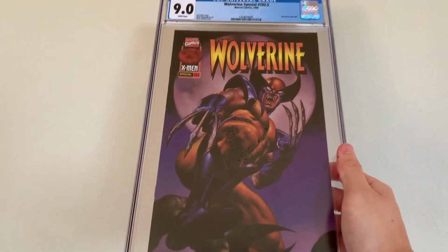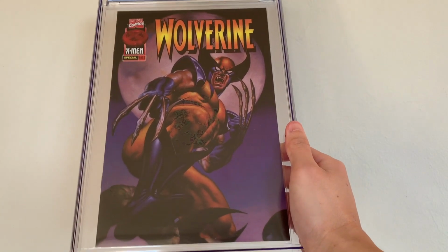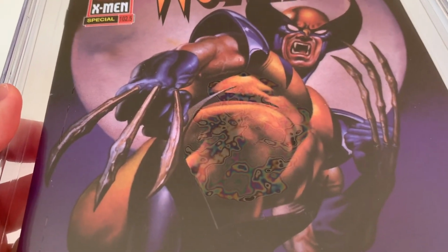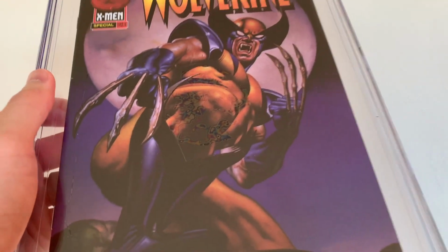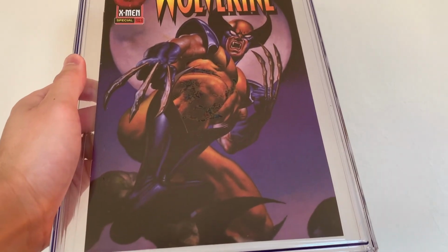Unfortunately, I don't think they're doing any more convention appearances. Hopefully they'll do a private signing at some point. But this is one of my favorite Wolverine covers of some of my favorite artists. Oh, I also wanted to mention, I'm not the biggest fan of Wolverine's bone claws. It's just kind of weird. But the way that this is rendered, I will accept. I will let this one go.